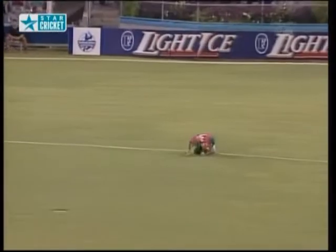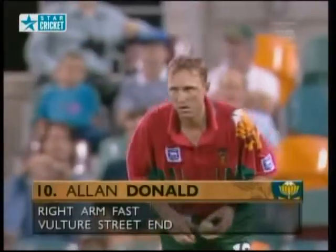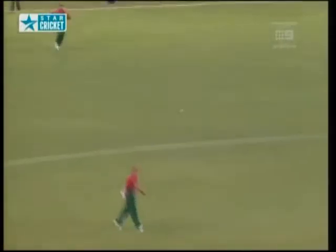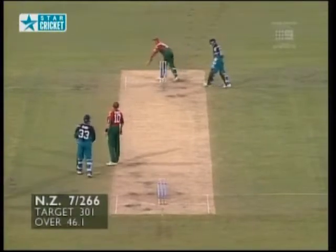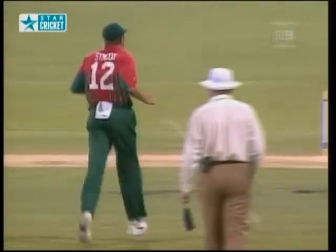Got it away, and oh, that could have so easily have gone for four as well. Just the single, nine off the over, seven for 265. Oh, that's a nick the other way, but certainly third man area is covered. In the air, oh, that's bad luck, straight to mid-wicket. Well, flicked away on the onside.